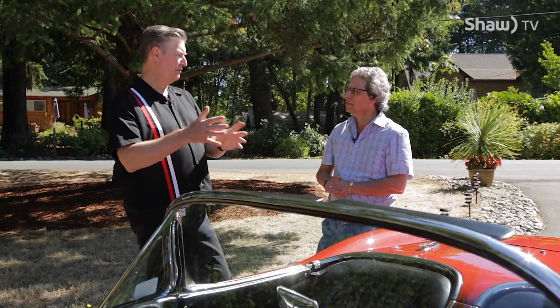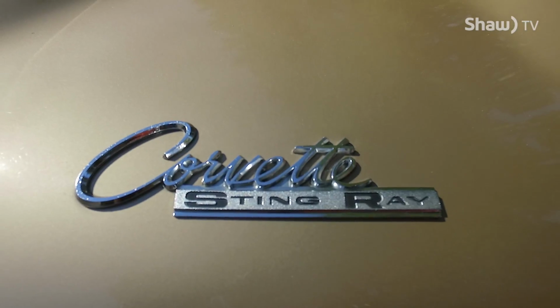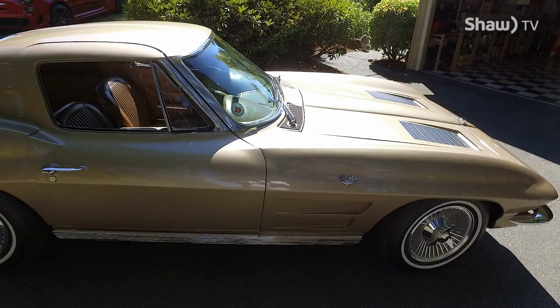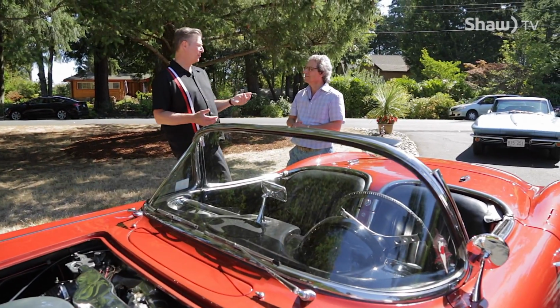So as they were moving forward, 1963 was the first year of the new generation called a C2. That was the Stingray. That was a whole game changer and didn't look anything like this car. Totally different, sophisticated look. Made this kind of old school immediately. So that's the difference between the C1 and the C2, the Stingray.